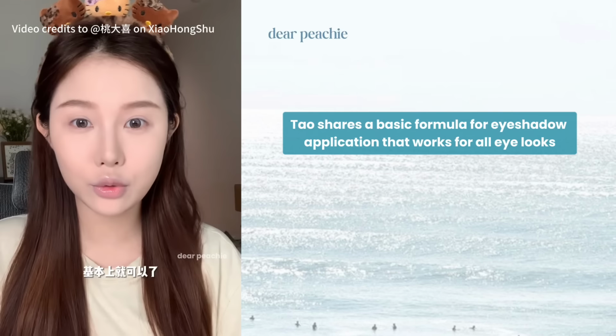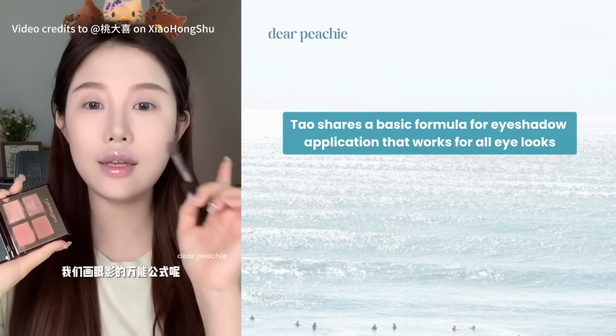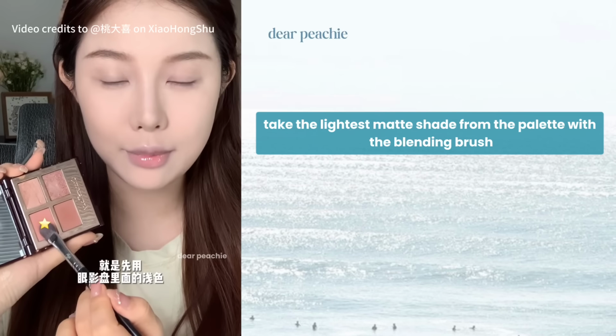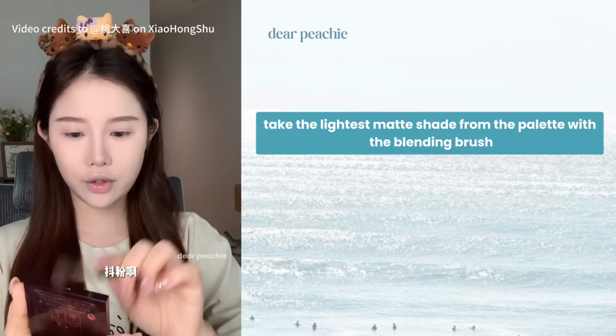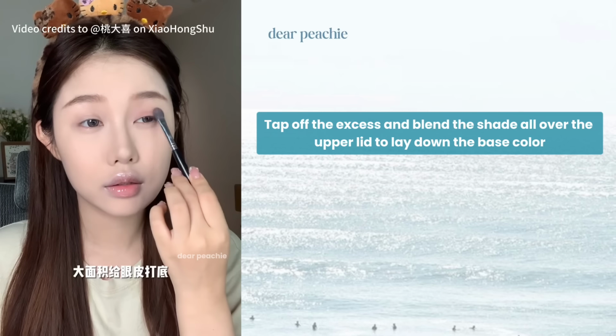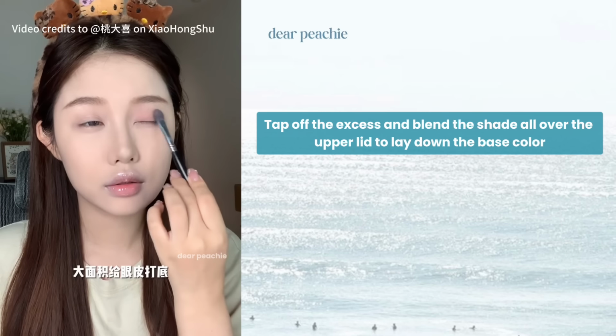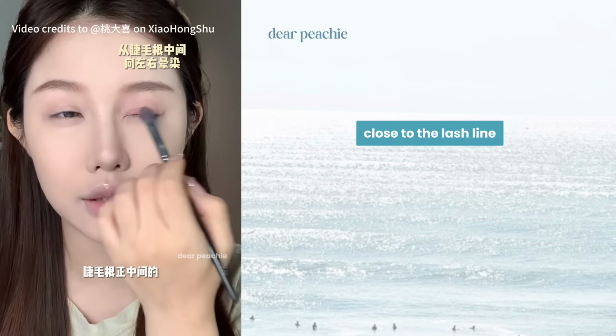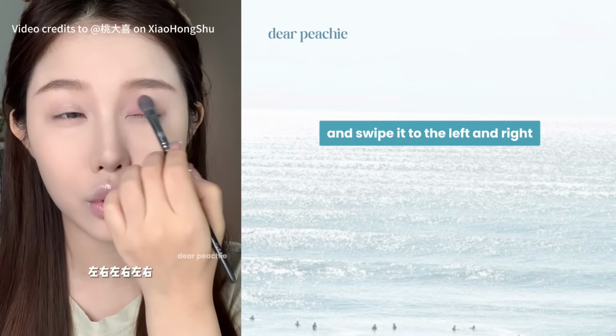Tao shares a basic formula for eyeshadow application that works for all eye looks. First, take the lightest matte shade from the palette with the blending brush. Tap off the excess and blend the shade all over the upper lid to lay down the base color. Start blending from the middle of the lid, close to the lash line, and swipe it to the left and right.